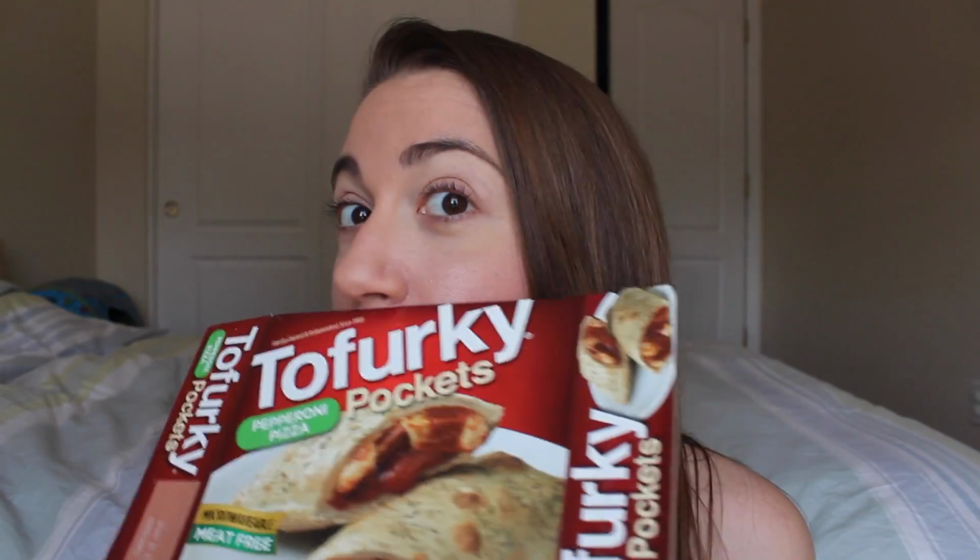But the first thing I've got is these Tofurky pepperoni pizza pockets. Oh my god. Seriously, these are so good. I didn't used to eat Hot Pockets a lot when I was a kid, but I definitely sort of missed having something conveniently that you could take out of the freezer and throw in the microwave and just eat for lunch when you don't have 20 minutes to make a sandwich, when you're just being lazy. Really, that's what it is. But I found these at the store probably early February, and I fell in love with these things.